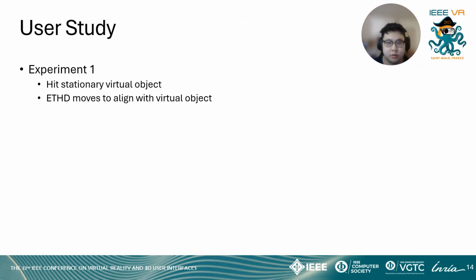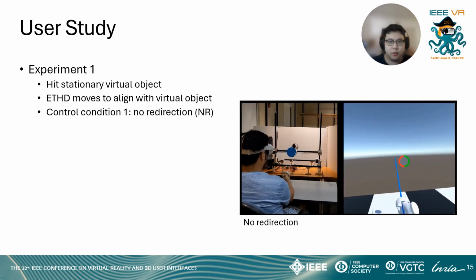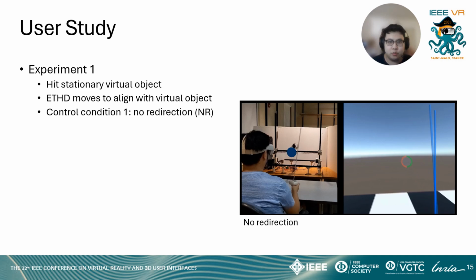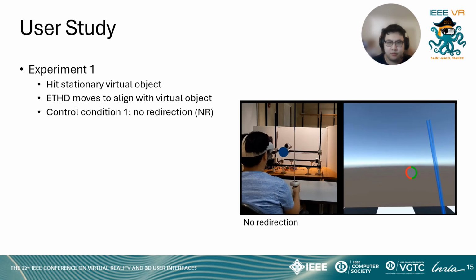Our user study had two experiments. In the first experiment, the participant had to hit the stationary virtual object. The ETHD has to move to align with the virtual object. We had two control conditions and one experimental condition. In the first control condition, no redirection was used, so when the ETHD stopped early for safety, the virtual stick slices through the virtual disk.